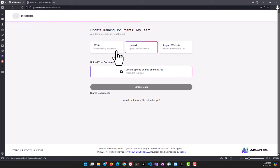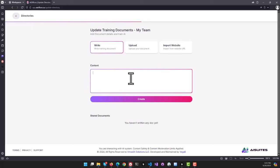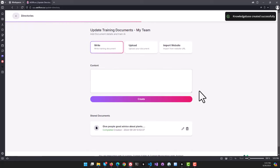So if you got an agriculture manual, for example, or a practice book, or any other PDF that you want this expert to know all about, you can upload those documents. You can upload images, you can upload PDF and doc files. So that's a good way to train your staff member in specialized knowledge. So you can have legal experts who are subject domain experts of a special country's law or a specific branch of law. So all of that is possible by custom training, right? So I'm going to write a training document: give people good advice about plants. Yeah, not much in detail. Click on create, store document, that's done.